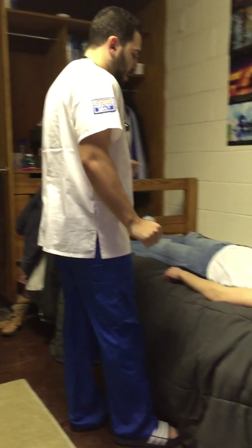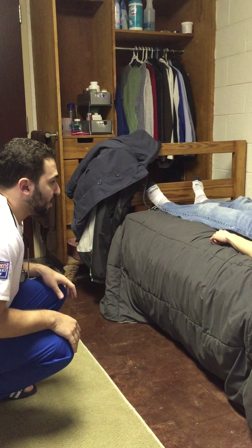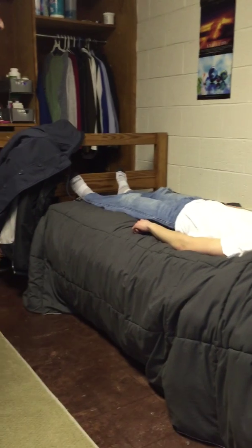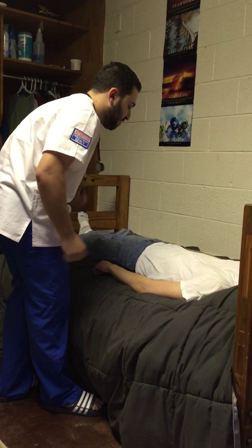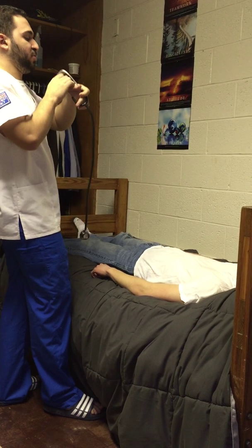Okay. I'm going to be checking for the patient's contour, and his contour is not flat actually. His chest is kind of concave, and I'm going to be looking at his chest to see if there are any scars or any of the sort, and I'm going to auscultate your bowel sounds, and if you could just breathe normally during that.